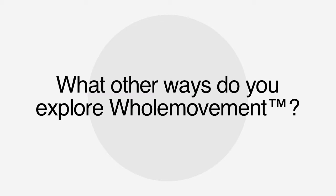What other ways do you explore whole movement? A lot of the exploration I've done has come through the work in schools with children. For the last 17 years, as I've been exploring the circle, I've had the opportunity of going in and out of schools continually, from first grade level on up. A lot of what I discover, I throw into the classroom and see how kids respond. I get to check out different ways of presentation, what works, what doesn't work.